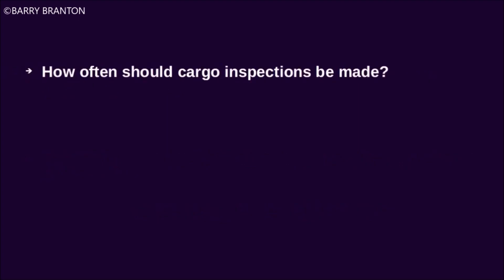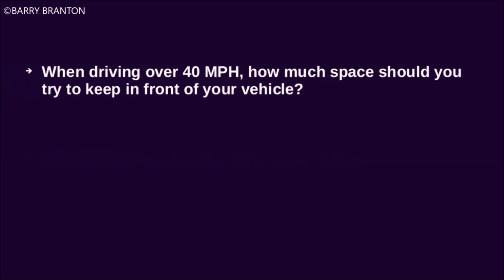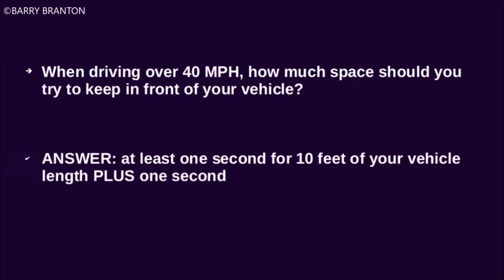How often should cargo inspections be made? After every break during driving. When driving over 40 miles per hour, how much space should you try to keep in front of your vehicle? At least 1 second for every 10 feet of your vehicle, plus 1 second.